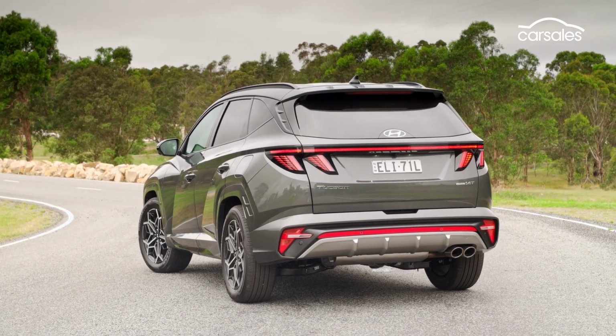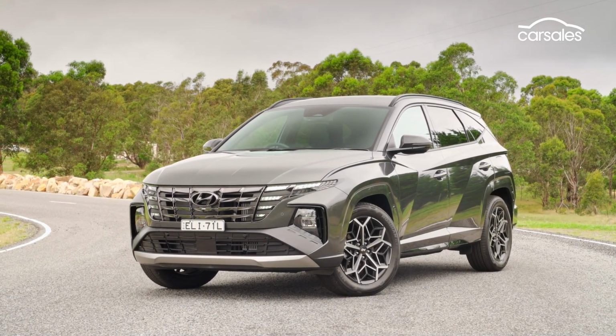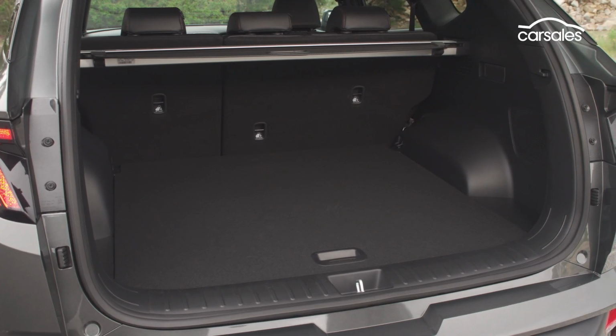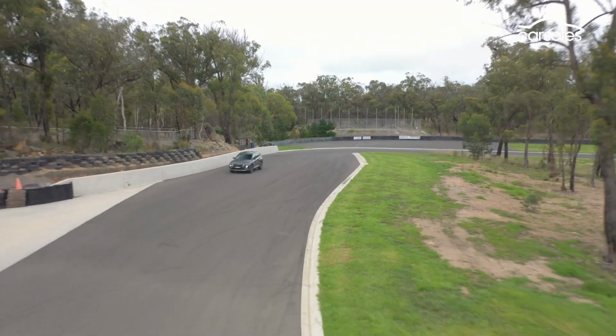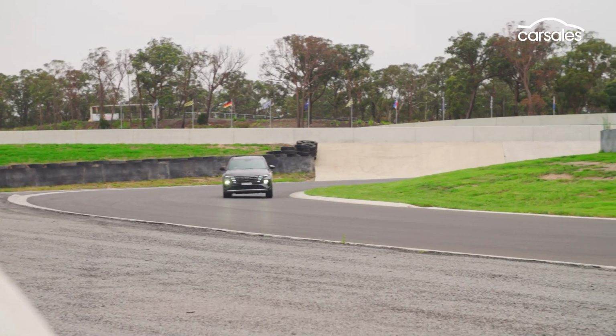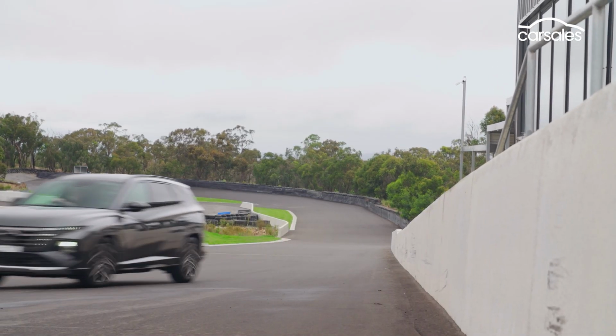The new Hyundai Tucson is bigger in all key dimensions, and after a quick inspection, it's clear the boot is big, the cabin is longer, and there's plenty of stretching space for 4 full-size adults. That's all well and good, but we've only been given a short amount of time to check out South Korea's latest SUV. So let's see how it drives.